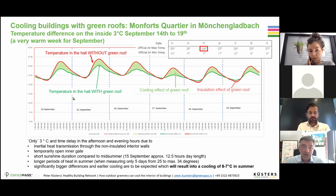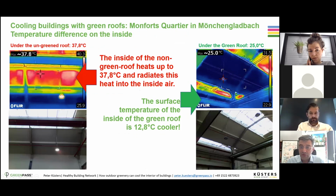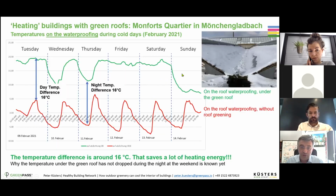And here are the temperatures we measured in September. Unfortunately, we finished this installation at the end of August last year, so after the summer, but in September we had a few warmer days and we measured the temperature inside the building. And you see also inside the building that the temperatures are really much lower. You can see from inside the warm roof, which is not green, and here you see how the roof behaves with the greening. Yeah. And also you save a lot of energy in the winter.